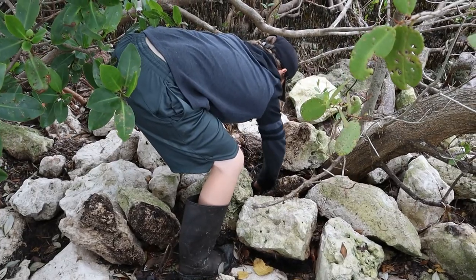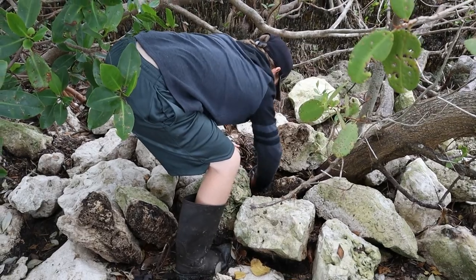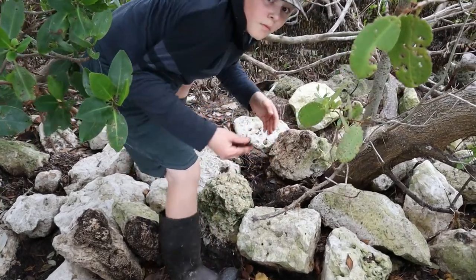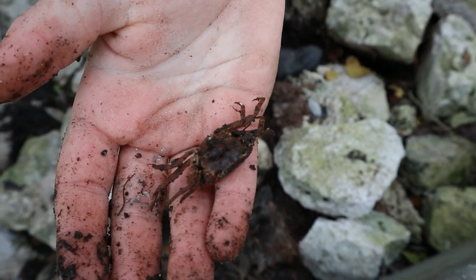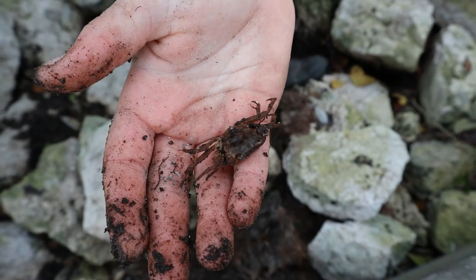Judah's looking for these tree crabs that usually climb on the mangroves. When it's cold, they hide under the rocks here. There we go. That's some prime sheepshead bait there.